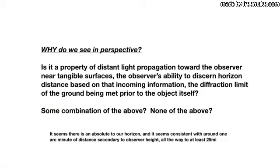So why do we see in perspective? Is it a property of distant light propagation toward the observer near tangible surfaces? Is it the observer's ability to discern horizon distance based on that incoming information? The diffraction limit of the ground being met prior to the object itself? Some combination of the above? None of the above? I don't know.